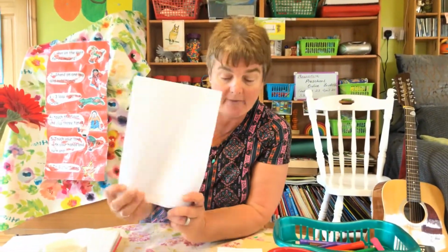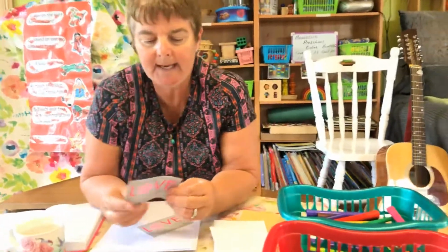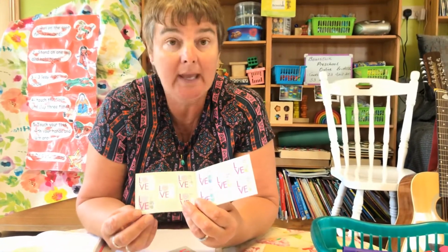And then we have our paper, okay? And then we need these. These are called stamps, okay? And they come from the post office, okay? You can get them there.